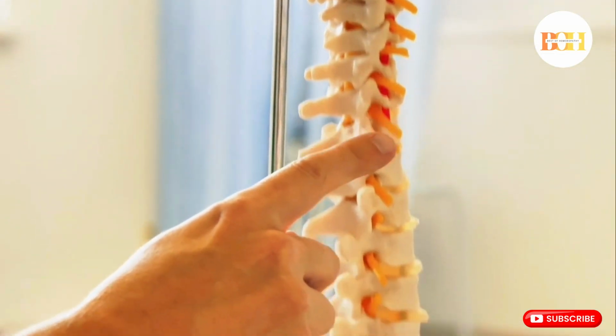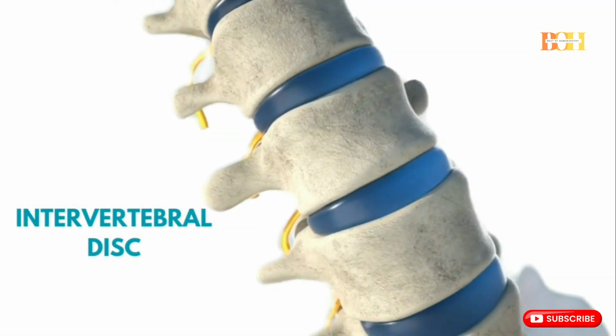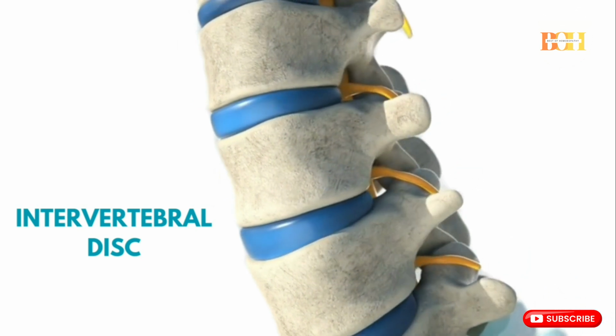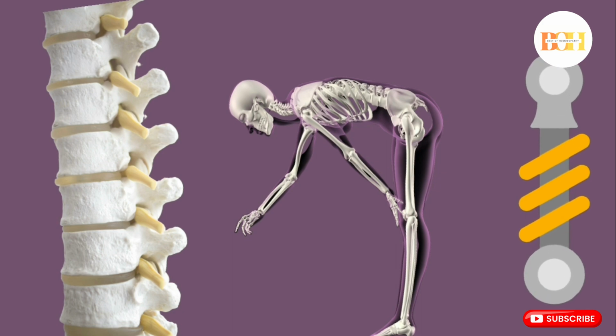There are 33 bones called vertebrae which interlock with each other to form the spine or the vertebral column. And between each of these bones, there lies a cushion-like structure called the intervertebral disc. This disc has very important roles to play, like keeping the vertebral column together, allowing bending movements of the back, and acting as a shock absorber for the spine.